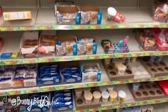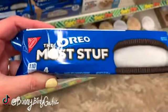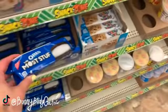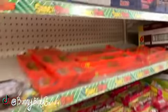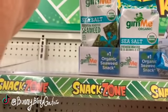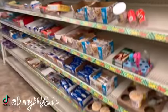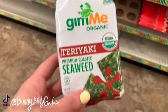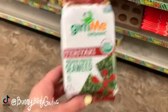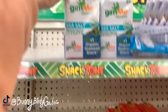I showed these in my last video. You guys, these are brand new this week. The Oreo Most Stuf. You get 4 cookies in a pack. My store also has the Pepperos. And we have the sea salt premium roasted seaweed, as well as some teriyaki roasted seaweed. Okay, this is 5 grams. And this one is also 5 grams.